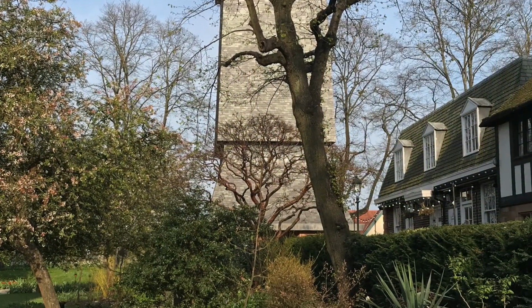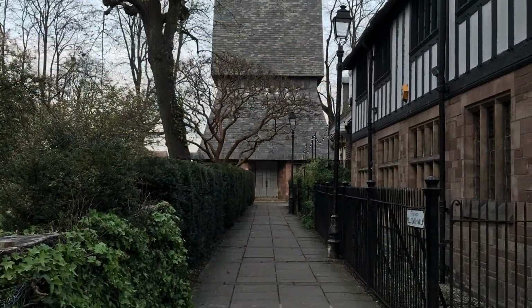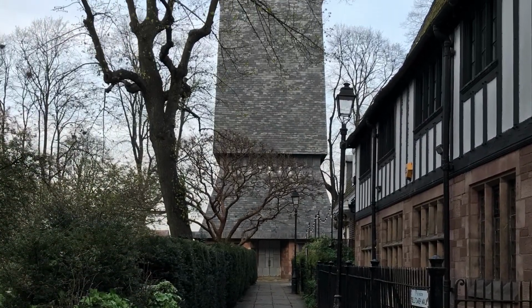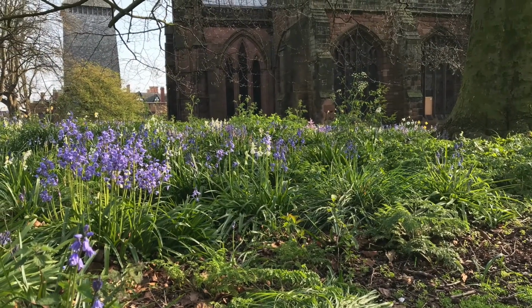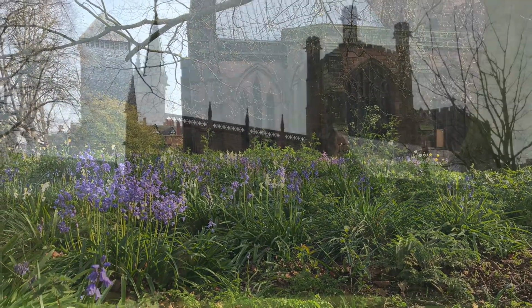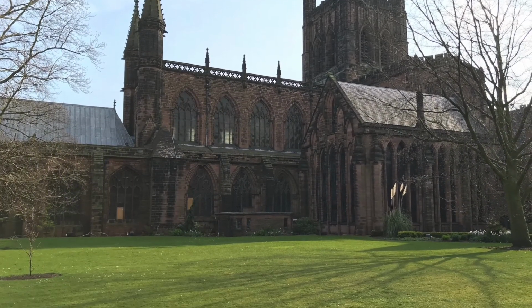Can you find the bell tower? That's where the bells are. They're not inside the cathedral. They're in Bell Tower Walk on the Addleshaw Tower. And then wander round and see the cathedral gardens and how beautiful they are. We hope you enjoy your visit to Chester Cathedral.